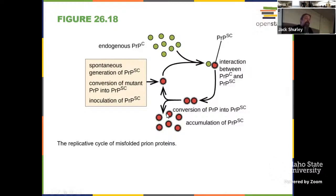And then there are handfuls of different potentials. It could be a spontaneous mutation. It could be a mutant that comes in contact with the normal one, whatever it is. Once you get the red ones that are misshapen, they catalyze the conversion of the green guys to red guys. So you get a spontaneous situation that alters it, or inoculation, coming in contact with tissues that were already altered, sets the stage as well. And then all of these other proteins that were folded properly convert to the bad ones, all right?